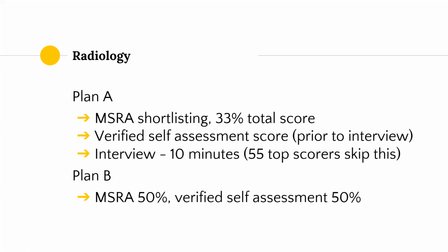In terms of radiology, it is MSRA shortlisting, which makes up a third of your total score. There is also a self-assessment score, which is verified prior to the interview, and you've got an interview which lasts 10 minutes. The 55 top scorers of the MSRA don't have to do an interview, they are appointed a job. Plan B is that the MSRA takes up 50% of the score and the self-assessment takes up the other 50%.